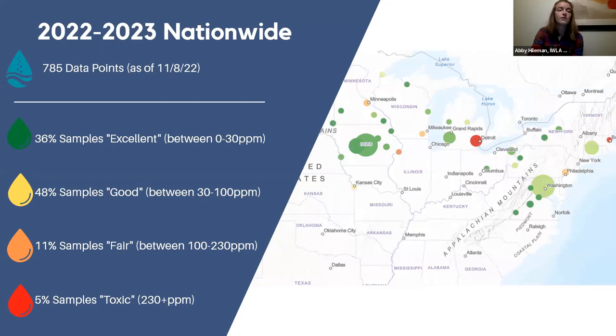Nationwide, just for this season, as of last week, we are at 785 samples, and I believe we're almost at 900 right now. So 36% are excellent, 48% are good, 11% fair, and 5% toxic. I would love for these levels to stay like this, but we also have not seen salt in many regions yet.